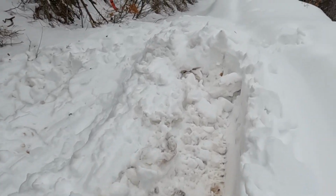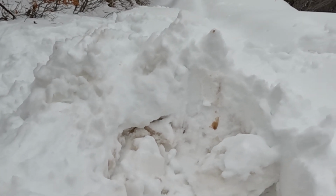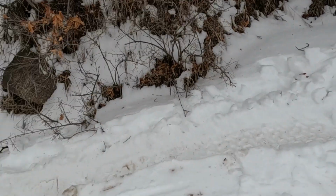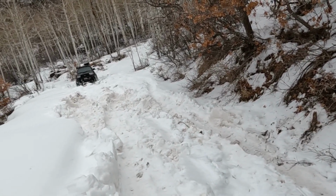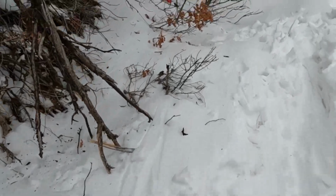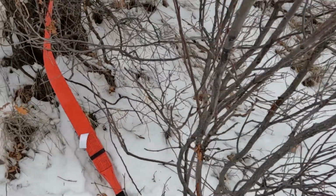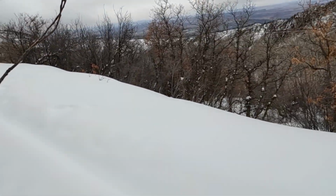I mean, look at this right here. That's what I was winching up against. And it's that thick all the way up ahead. Talk about a snow day. Here we are. So I'm just coming to get my tree strap. These things are nice to have. But yeah, well, here we are.